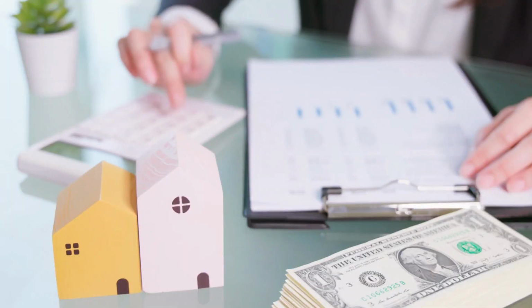Now, I often have people reaching out saying, well, should I use VA financing or should I use conventional financing? I actually have money to put down. I don't really need to use VA. What I would say is talk to a mortgage professional. Have them run the numbers side by side. The saying goes, the numbers never lie. So by looking at the numbers, you'll be able to compare both loan programs and see which makes the most sense for you.